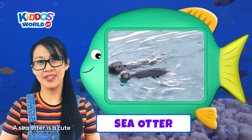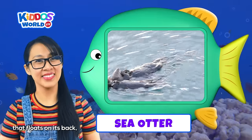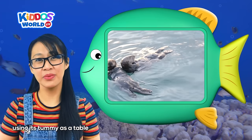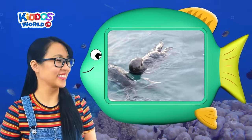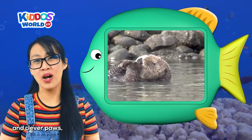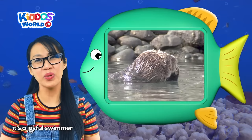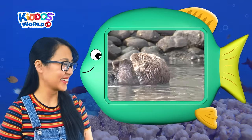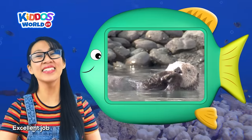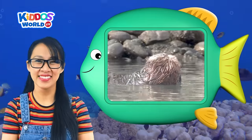A sea otter is a cute and furry friend that floats on its back using its tummy as a table for eating shellfish. With its fluffy fur and clever paws, it's a joyful swimmer in the cold waters. Ooh. High five, kiddos! Excellent job on this one!